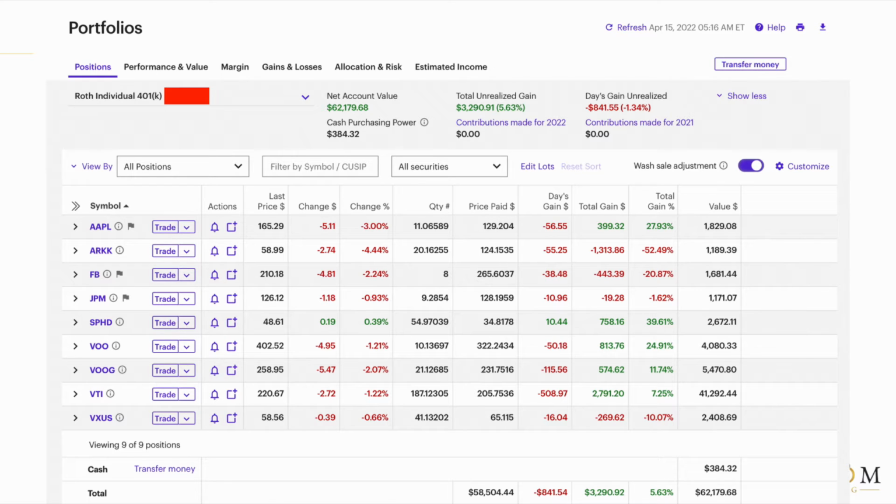VXUS is the international stocks. And right now with the war and everything that's happening, international stocks, or the international index fund for me, is not doing so well. So total, I have $62,000 invested in my Roth individual 401k.